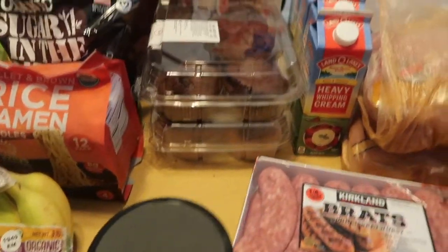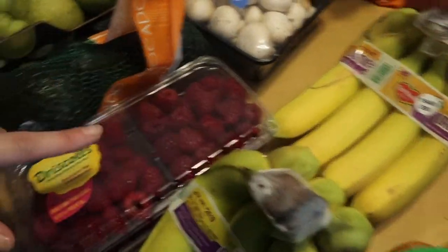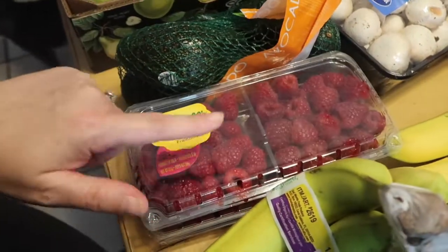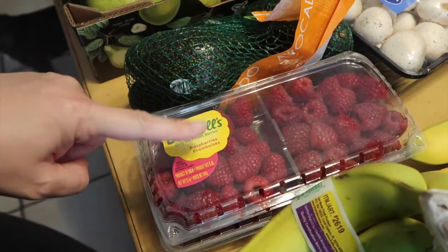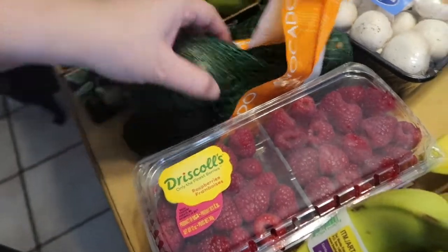So those can go in the fridge. Sorry. We got 2 things of bananas. We got 2 things of raspberries. These usually are $3.99. These were $4.69, but I just needed those for the little baby, the 2-year-old.